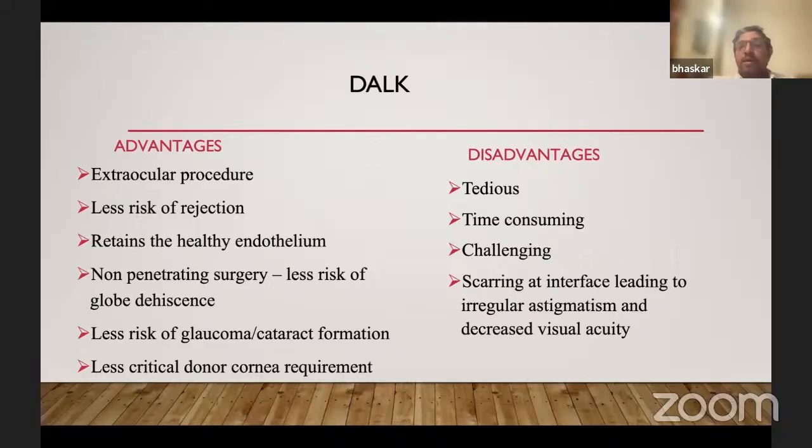The reason why a lot of us don't do DALK is because we feel it's tedious, time consuming, and challenging, and you might as well get a PK done in half an hour rather than spend that extra 20, 25 minutes getting a DALK done. The other thing would be reaching the correct depth or the interface, because if you are not deep enough, you will end up having interface haze, and that will compromise the vision.